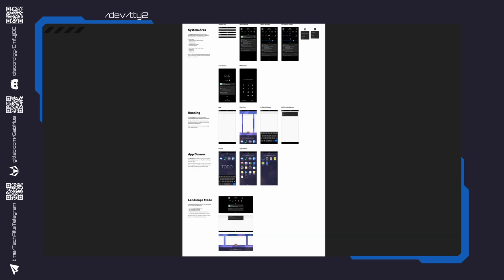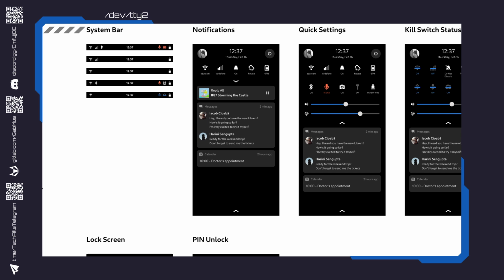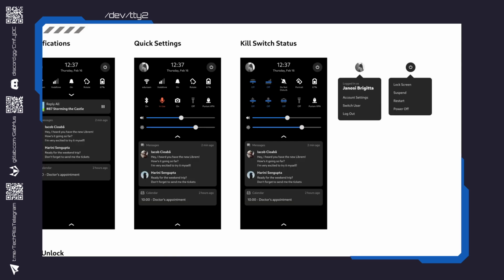Let's jump to another mockup. Here, these are actually pretty outdated but still quite relevant. This is a mockup for a combined notification and quick settings panel, which is very interesting. The fact that there's at least interest in having some quick settings integrated into the desktop environment is very useful.